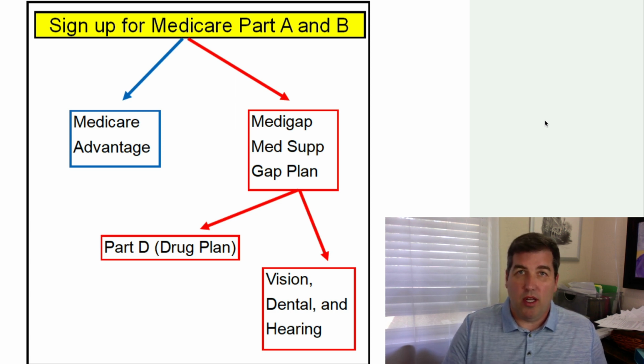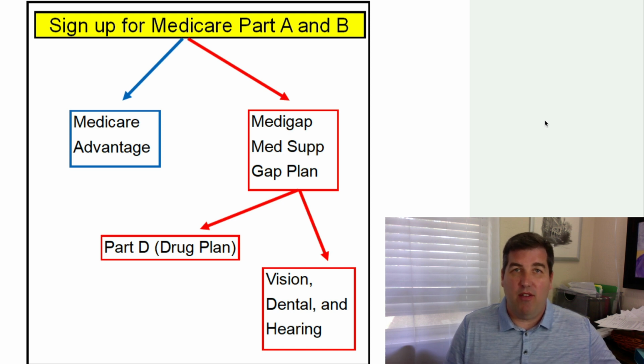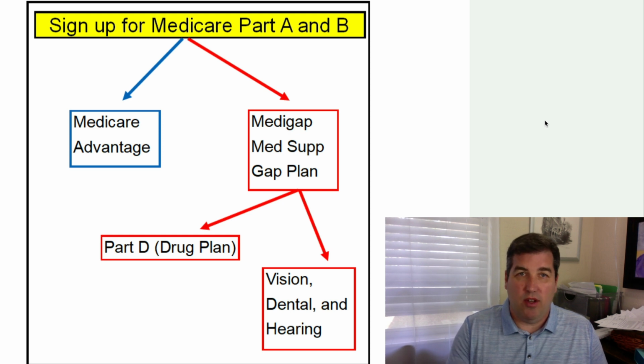Or if you're still working and you're getting your benefits, or your spouse is still working getting benefits for you, you might want to deny your Part B when you turn 65 and wait until you're ready to get on Medicare. But let's say for this video, turning 65, you have to sign up for Medicare. You're going to sign up for Medicare Part A and B. You can do this online or go into the Social Security office to do it or call them.